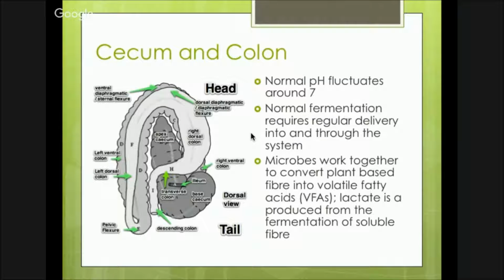Your large colon, on the other hand, is a series of large sacs or pouches. Your normal pH in your cecum and colon is going to fluctuate around 7, so a nice basic environment. Normal fermentation requires regular delivery into and out of the system with very little environmental change. This means you want little fluctuation in pH and rapid absorption of any byproducts produced from the reactions going on. Your microbes back here work together to convert plant-based fiber into volatile fatty acids, or VFAs.